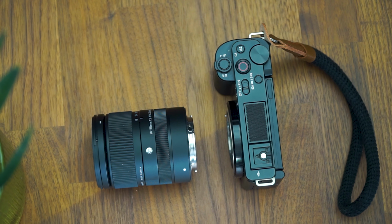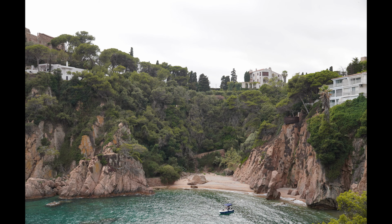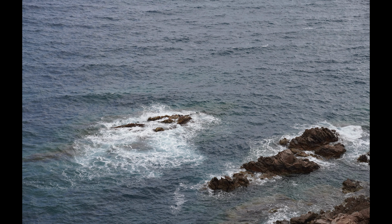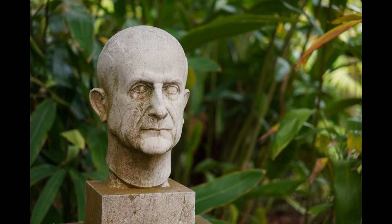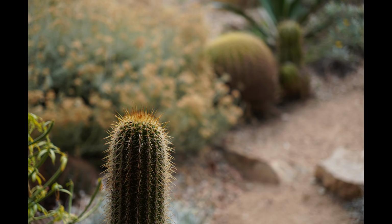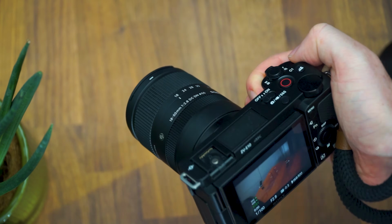So together you can pick up this camera and lens for the total price of $875 second hand. And to be honest, as time goes on, these prices will only get cheaper. The Sony ZV-E10 and Sigma 18-50mm f2.8 is a great compact video combo which is versatile for all types of shooting. The zoom range of the lens makes it suitable for landscapes and portrait photography, as well as stuff like street photography. It's also great for videos such as this one. In fact, for this entire video, I've used the combo of the Sony ZV-E10 and Sigma 18-50mm.